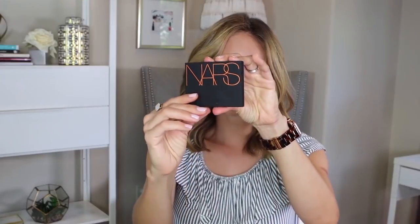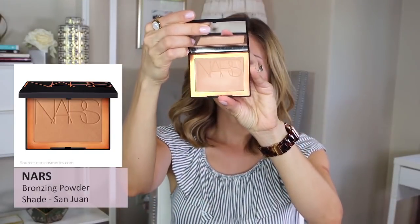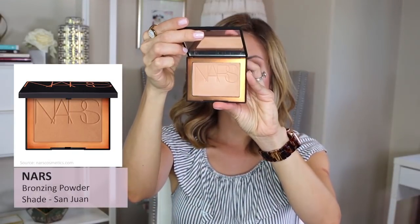The next one is San Juan. This is what it looks like. It looks very, very light, definitely too light for me.